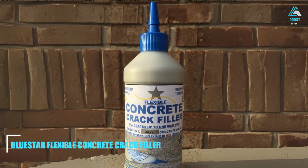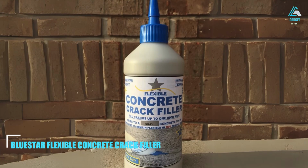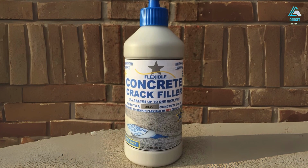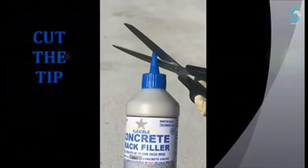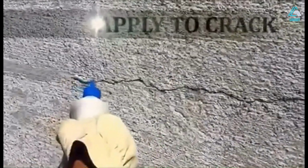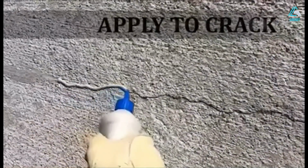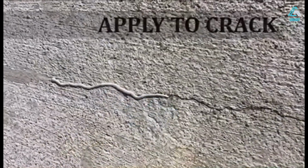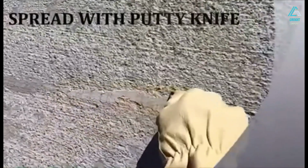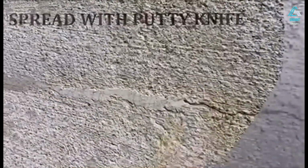Number 4. Bluestar Flexible Concrete Crack Filler. Bluestar Flexible Concrete Crack Filler is a high-quality, flexible crack repair solution that is designed to withstand extreme weather conditions. Unlike traditional rigid fillers that may crack over time due to concrete expansion and contraction, this product remains flexible, ensuring long-term durability. One of the best features of Bluestar is its easy application.